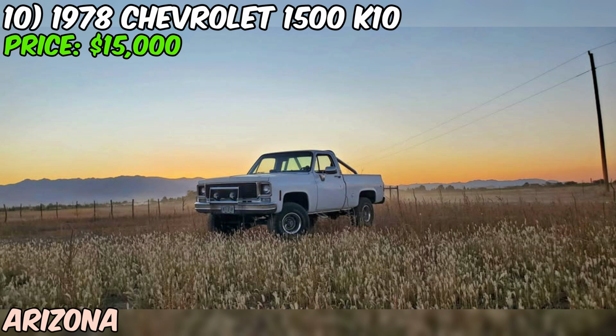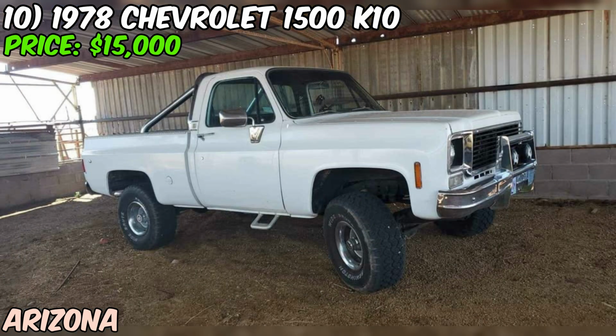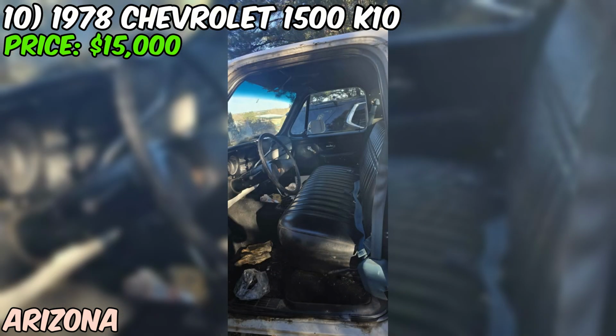They're only selling because they need more space for their growing family, which is actually one of the most honest reasons you'll hear for selling a classic truck. The fact that they've kept the title clean and the truck well maintained speaks volumes about their care for the vehicle. At $15,000, you need to understand what you're getting here.